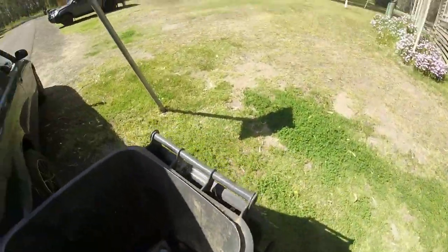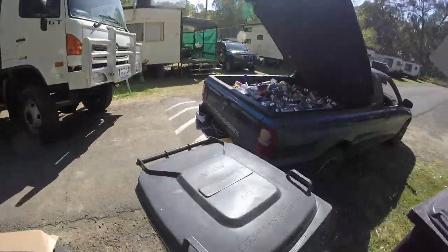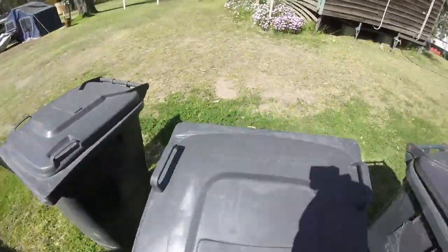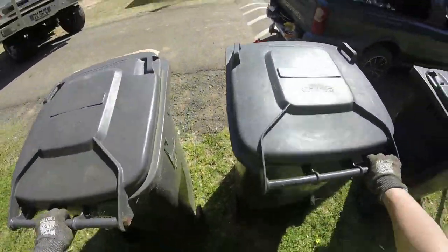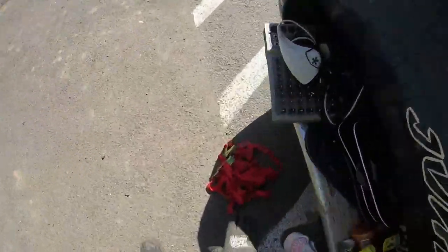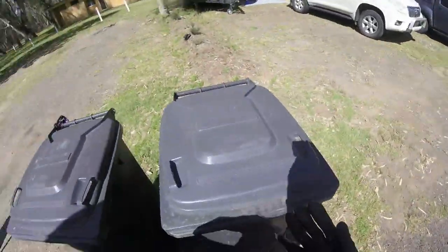To put our goodies away. I'd move out of the road for that truck.